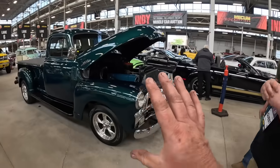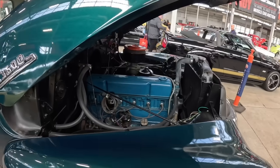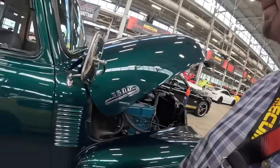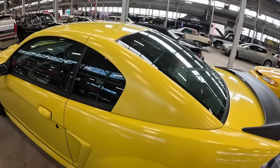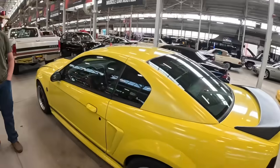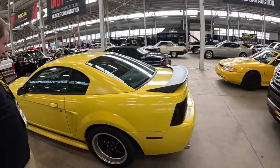See, this kind of looks like a good truck till you get up close to it and we see some paint. Still a nice truck, but it's definitely a day one truck. Kevin, did you paint this car? I know you guys probably can't see this, but it's flat as heck. Or is that just the way it's supposed to be? No. Okay, moving on.